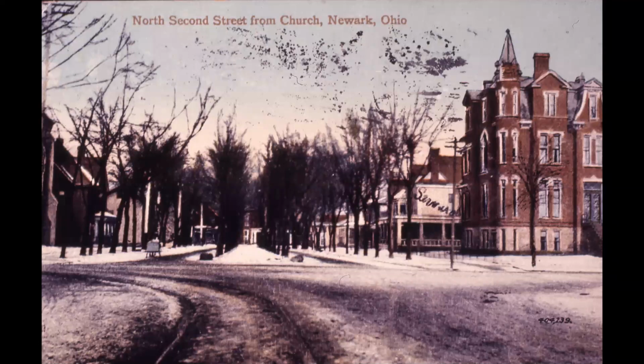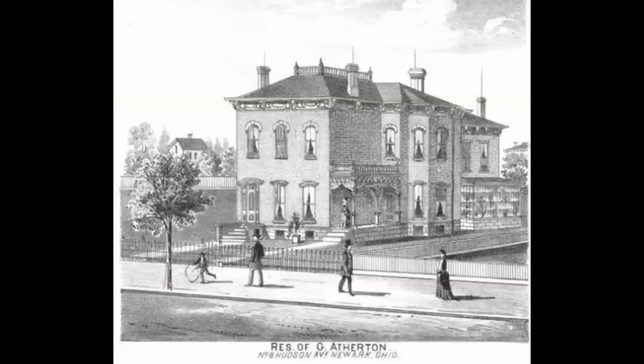Now, I had mentioned the Athertons moved. This is the house that they lived in after. It was located on Hudson Avenue. It is no longer there. This was in the path of 16. Something that this house was really well known for, though, were these two lion statues.